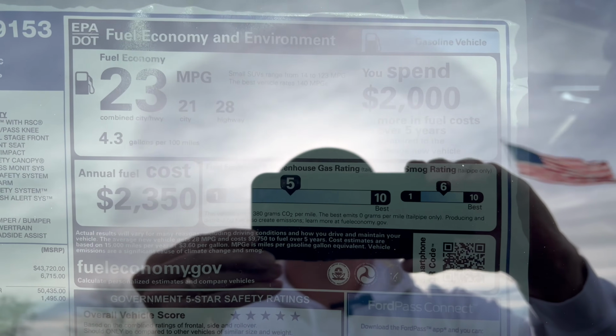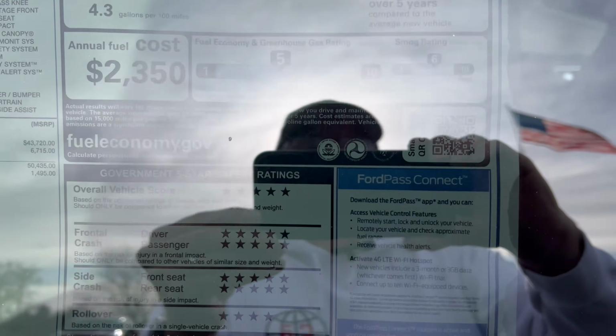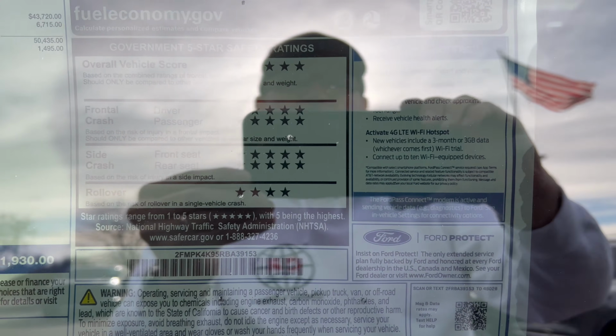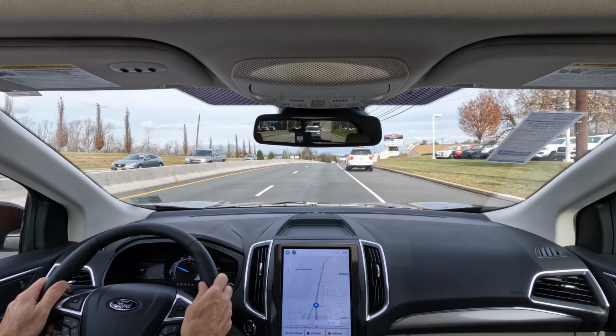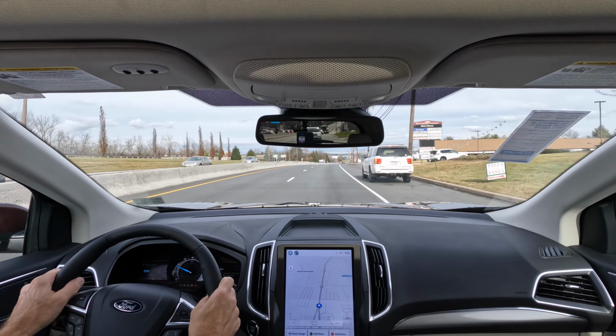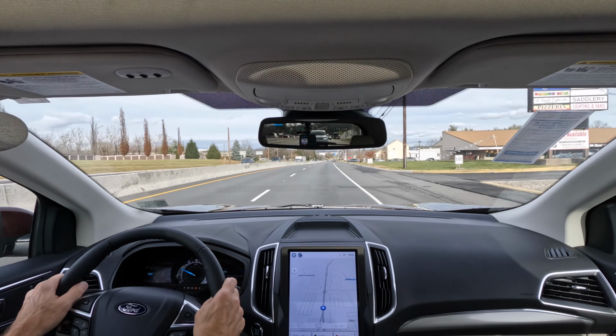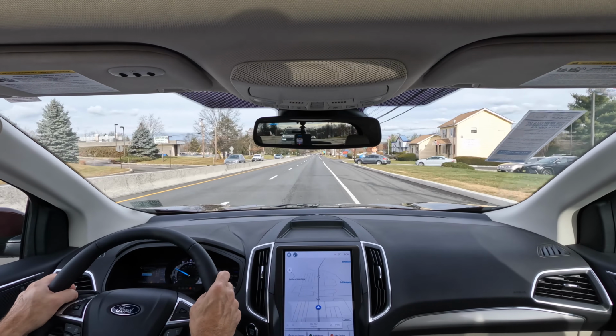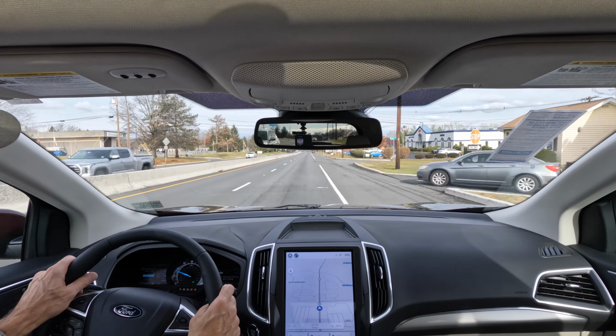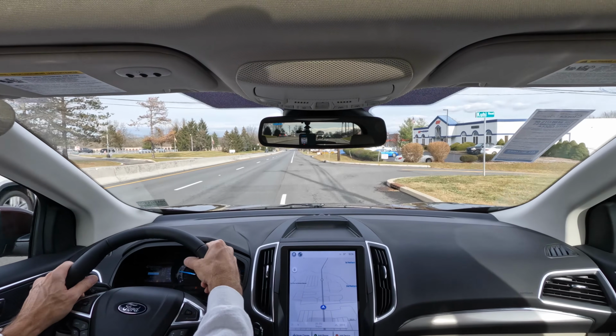Fuel economy, safety ratings. Let's take this baby out for a spin. All right, we're out on the road in this 2024 Ford Edge Titanium trim. So we'll see how this baby drives.